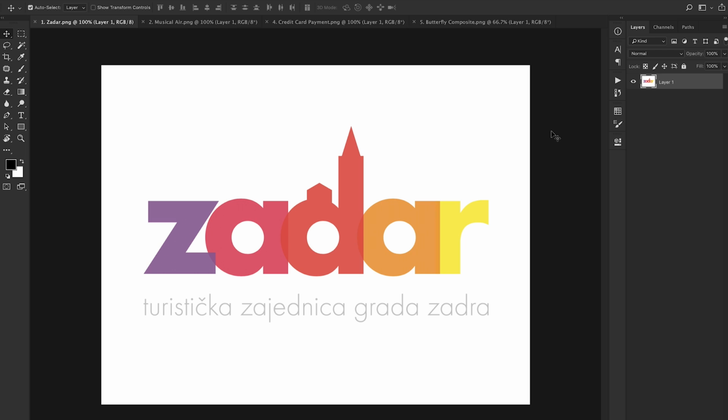Okay, so first up, we have a logo for Zadar. I don't know what this says underneath. Turistica? I'm guessing it's something to do with tourism, potentially. We've got the kind of building icons in here as well. So we've got ZADAR. First impressions, love the color. The logo is really the kind of focal point of this. And then underneath, you've got this in, I'd say, light to medium gray, which is quite nice because it keeps the focus on the logo, but you've got this sub message under here as well. I'm not entirely sure what that says, but if you can read or speak this language, I'm sure that this will make a lot more sense to you than it does to me.